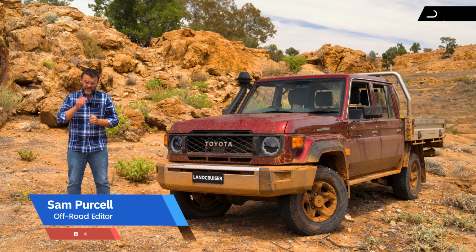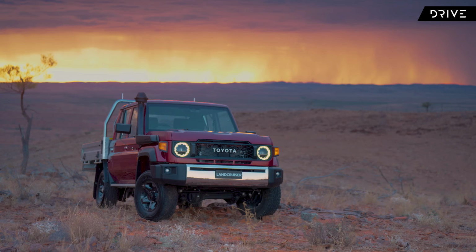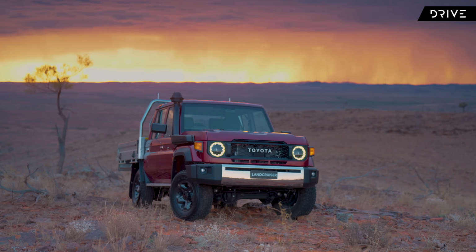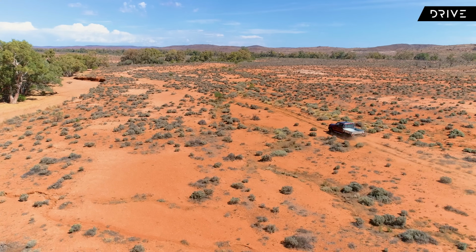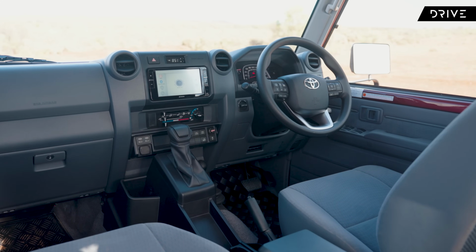Four-cylinder diesel power is back for the new Toyota LandCruiser. I say new, but this is still a very old four-wheel drive in many senses. We've now got a 2.8-litre turbo diesel engine as an option, along with a 6-speed automatic gearbox. There's new technology, there's more stuff going on inside. Obviously, there's a new look as well.